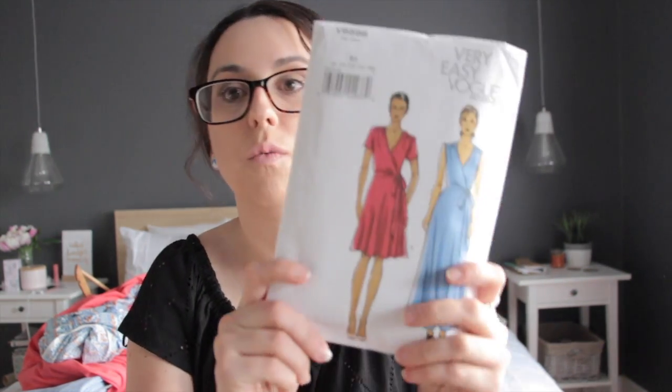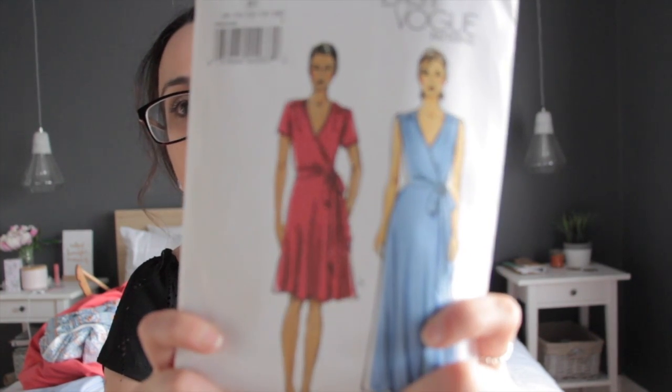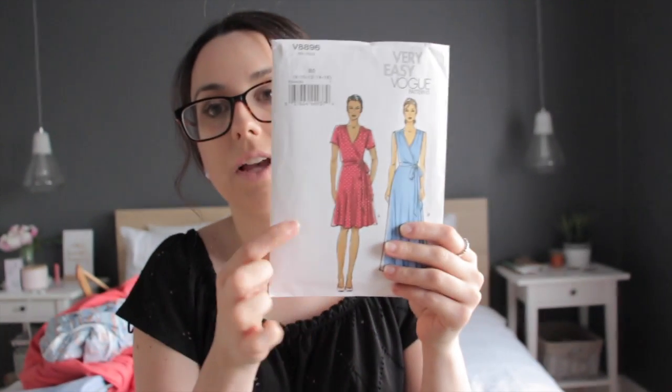And I am going to be making the Vogue wrap dress. It is Vogue 8896, and it has a couple of different variations. It has a shorter version and a longer version. I'm going to be doing a maxi dress version, which I'm really excited about.